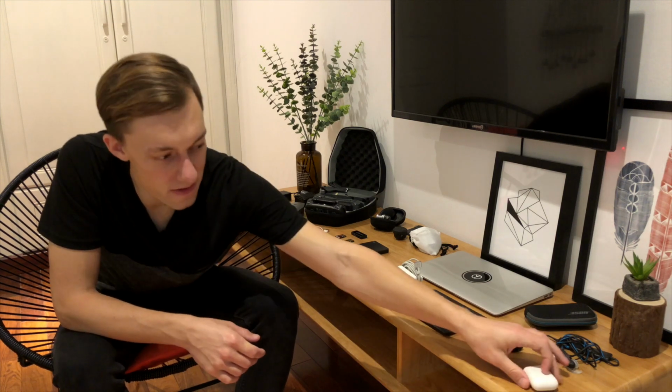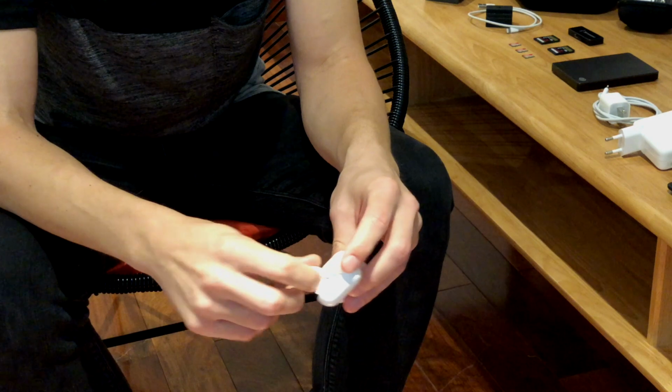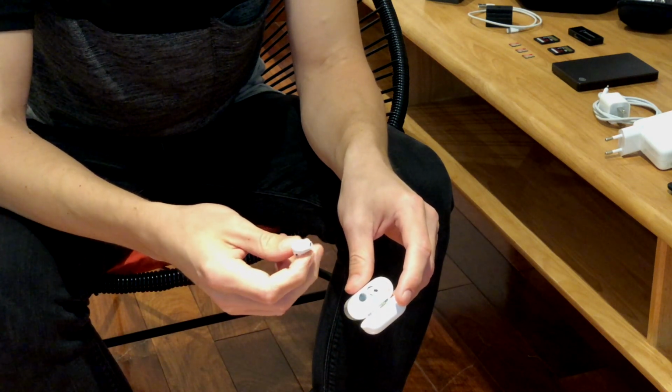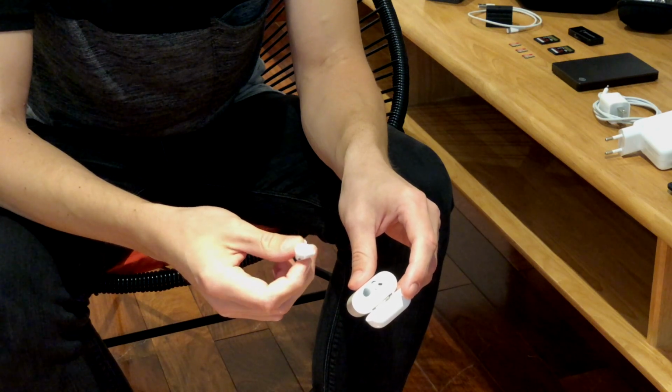Headphones. Apple came out with these true wireless headphones, the AirPods, a few months before I started the trip, and at first I wasn't going to get them because I thought it's yet another thing to charge and what if I lose them, but I'm so happy I've got these.